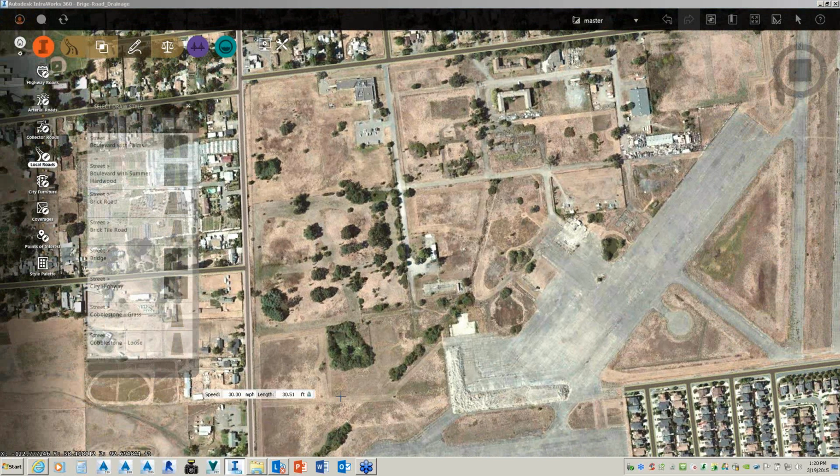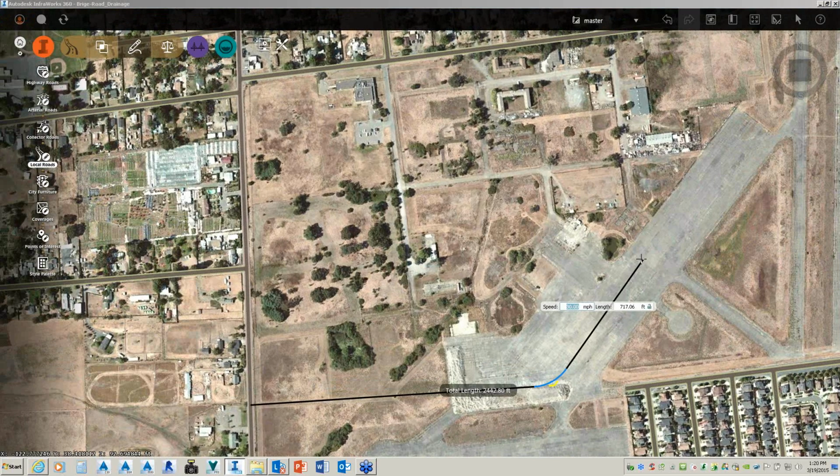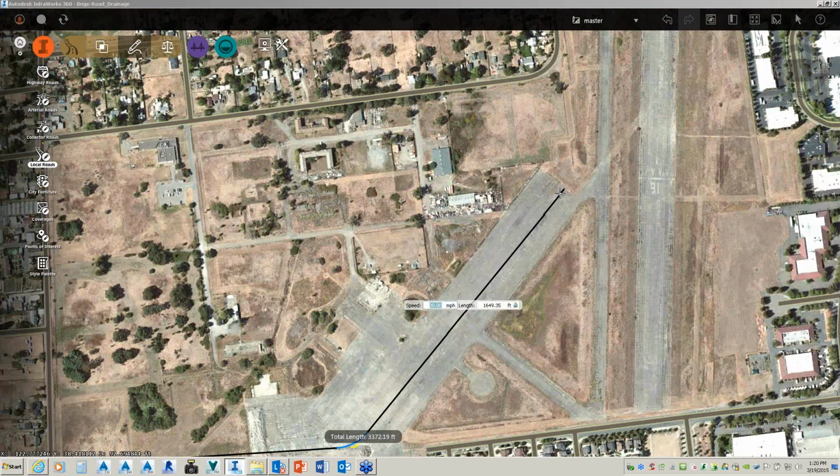Something pretty close. Come through there. You can clearly see it's giving me a speed and length for that road. So I'll just come right through here. It's giving me curve radiuses based upon AASHTO standards. I'll just come right in here.